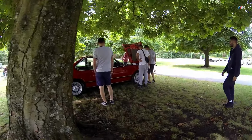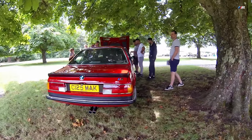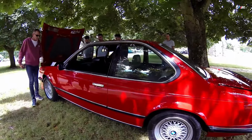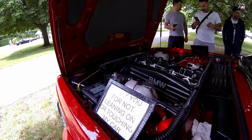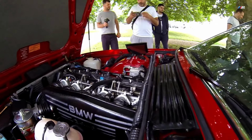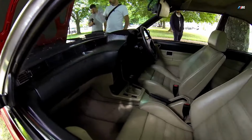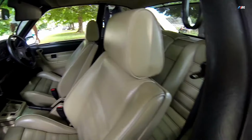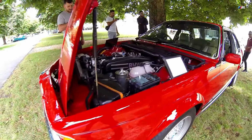Absolutely gorgeous. BMW M6. Do you know what I mean? Got sort of more parts. Yeah, is that the yellow sitting room? Manual as well, very rare. It smells old in there.